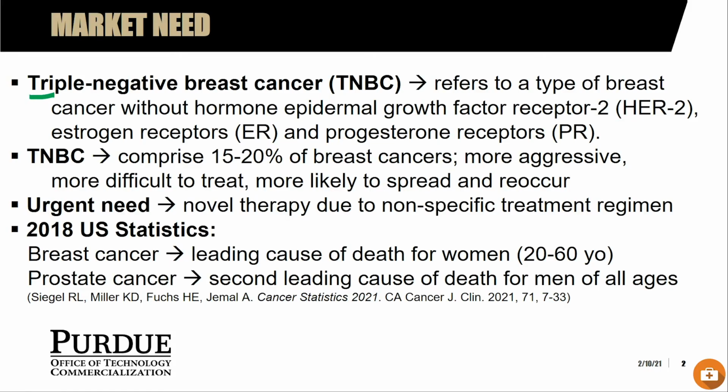Triple-negative breast cancer is a type of breast cancer without hormone epidermal growth factor, estrogen, and progesterone receptors. 15 to 20% of breast cancers are TNBC. They typically are more aggressive, more difficult to treat, and more likely to spread and reoccur. Thus, there is an urgent need for novel therapy due to non-specific treatment regimen.